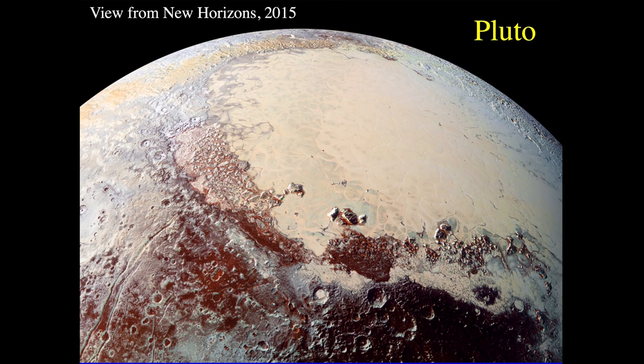Pluto is the most famous Kuiper Belt object, discovered somewhat by accident by Clyde Tombaugh in 1930 when out planet hunting. It was long thought to be the ninth planet. However, its orbit is highly elliptical and inclined to that of the other planets. It also turned out to be very much smaller in size, just 2,000 kilometers across, even smaller than our Moon.